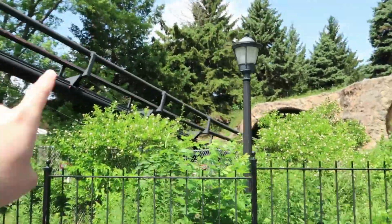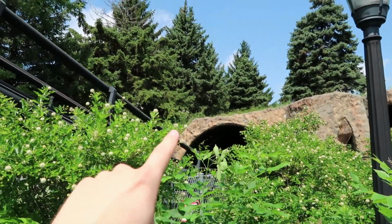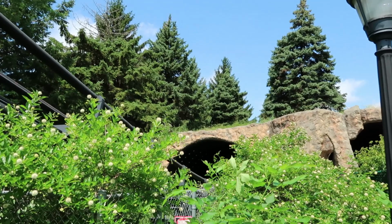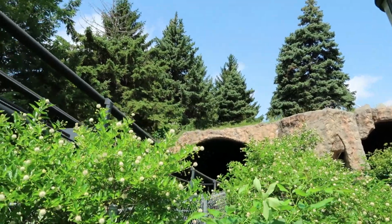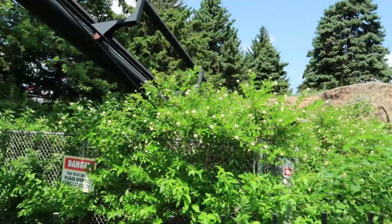So over here, you can actually see this is one of the tunnels of the Demon, and I don't know if you could see, but there's lights inside, and it has this cool tunnel effect because the lights are lit up. I don't know how to describe it, but it's kind of cool. They don't have that one at California's Great America. They have the tunnel, but no lights.